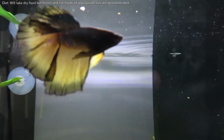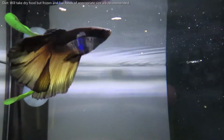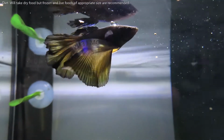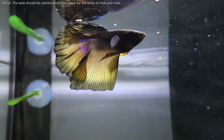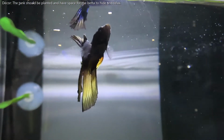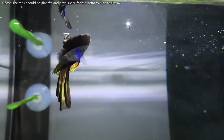The diet can consist of dry food, but they should be fed frozen or live foods to ensure healthy digestion, otherwise they may suffer from bloating and constipation and can die as a result. The decor of the tank. I believe that they do best in a tank with lots of hiding space that is heavily planted. This mimics their natural environment and helps to reduce the stress on the fish and display natural behaviors from them.